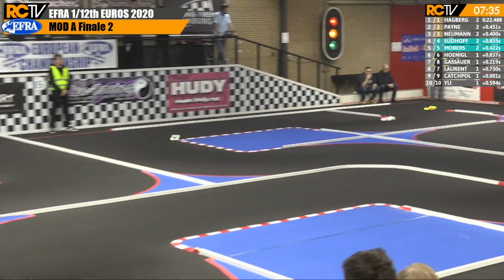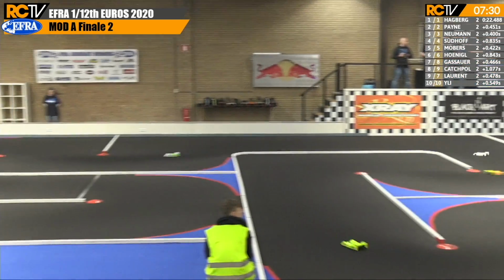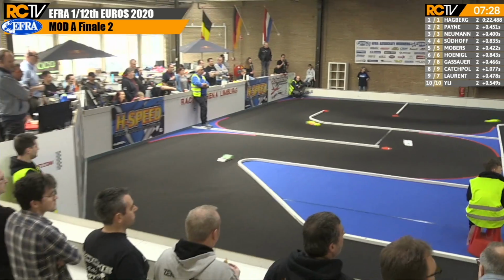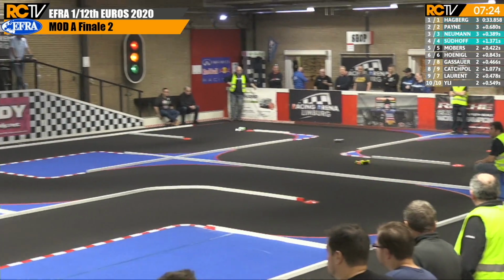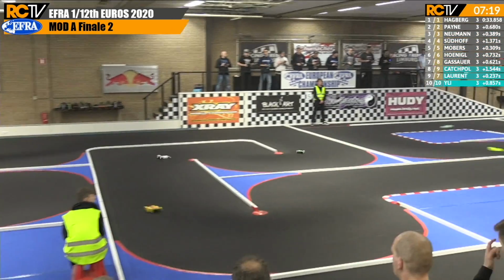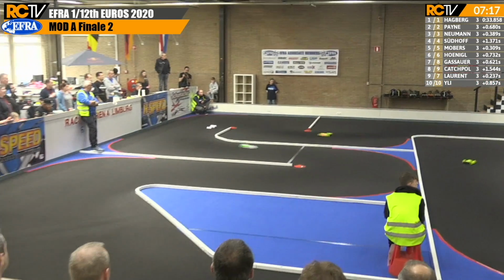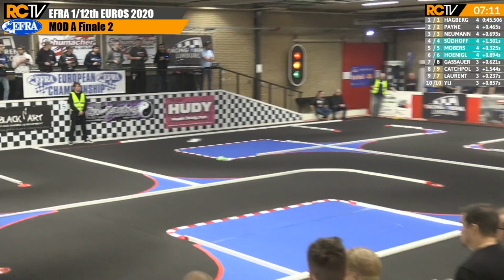Alex will just want a couple of laps to build a bit of breathing space. He's already started going away very slightly by the looks of it. What have we got? We've got Alex Hagberg leading as they cross the line, 0.7 of a second. It's not huge, but after a couple of laps, it is a nice place to be. Payne looks like he's pulled a little bit back on this lap. He has. He's got it down to 4.5 tenths.